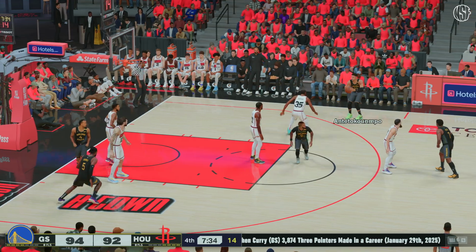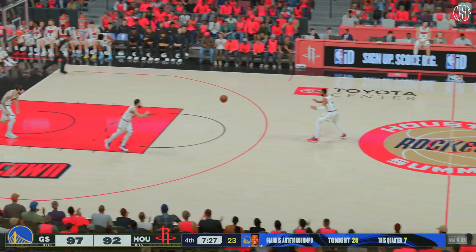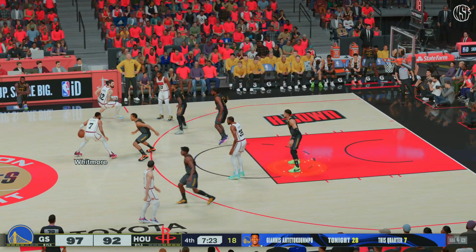Back to Antetokounmpo. Takes a 3. Yes, sir! Giannis showing the range. They've been going to him an awful lot this game, and you can see why. He's pouring it on.